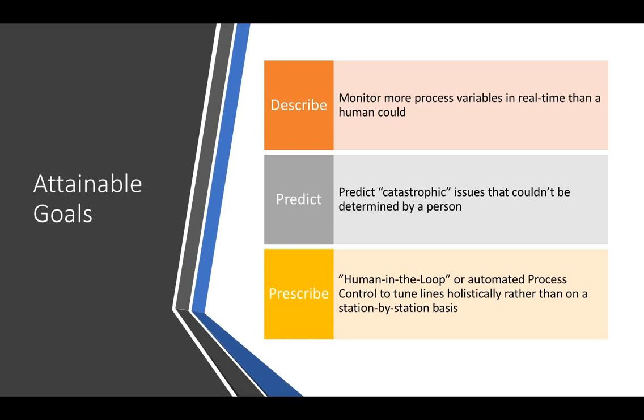So when I look at different attainable goals with using artificial intelligence within manufacturing, I sort of look at three levels. I call it describe, predict, and prescribe. Describe is very similar to what you'd already do with maybe a MES system or a production monitoring system. You're monitoring process variables. The idea with artificial intelligence, though, is that you monitor more process variables and at a deeper level in real time than you could with just a human.